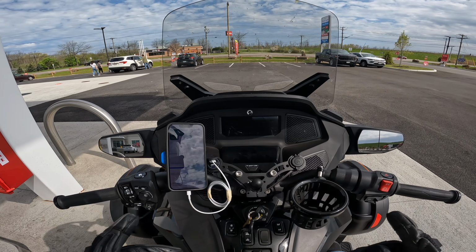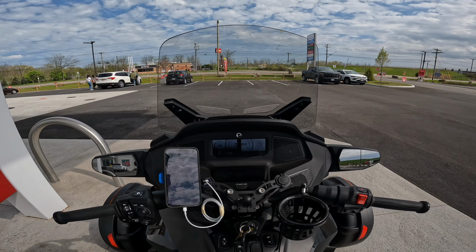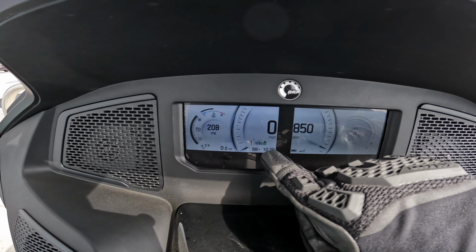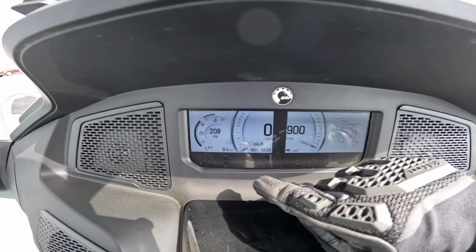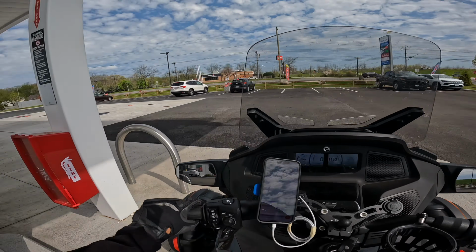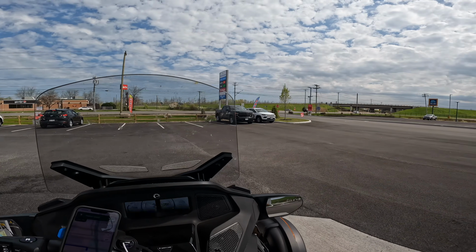For the first time in my 1,500 miles of ownership of the Spyder, the vehicle is on eco mode. I hope you can see that right there. I am going to test eco mode today, and I'll explain how we're going to test it right now as I pull away from the gas station.